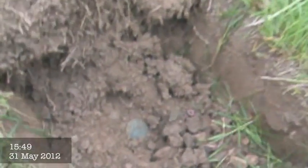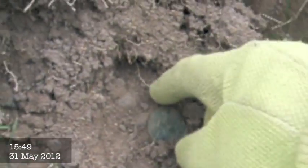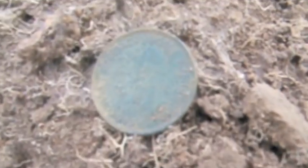Well guys, back again, and it seems to be a more modern hunt this time. We've just pulled out a 1937 first year of King George VI bronze penny.